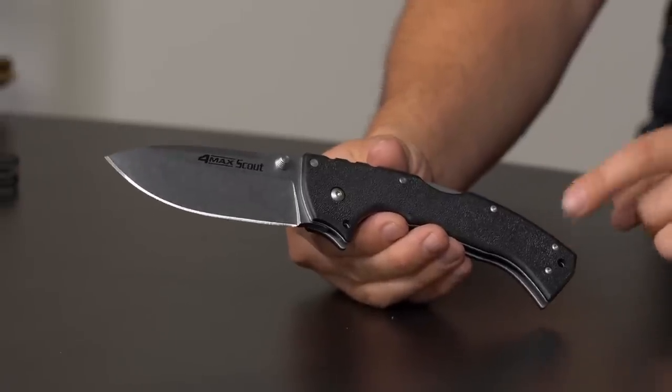Now, on the exact opposite end of the spectrum, like literally, besides a fixed blade, I don't think you can get any farther from a Bug Out. We've got a 4-Max Scout from Cold Steel. Now, when we're talking one knife for the rest of our lives, I've carried this thing. This might be my one knife for the rest of my life.